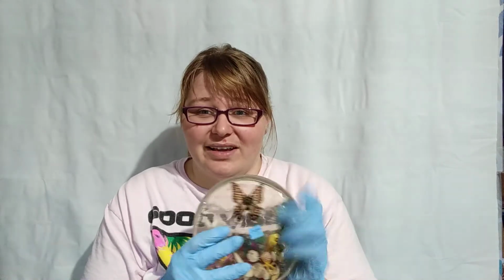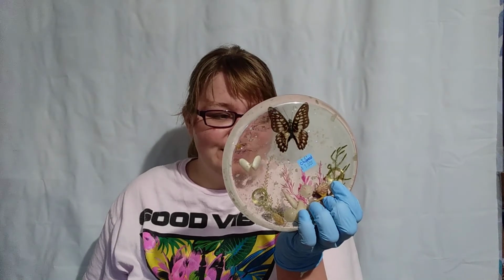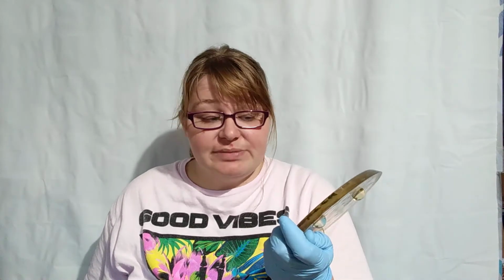I really, really like acrylic resin things. I think they're just amazing. I don't know why, but I do. They make me happy. So I'll have to think about this. I might keep it since it's chipped, which I knew it was chipped when I bought it because it said chipped. But I really liked it, so it wouldn't bug me keeping it.